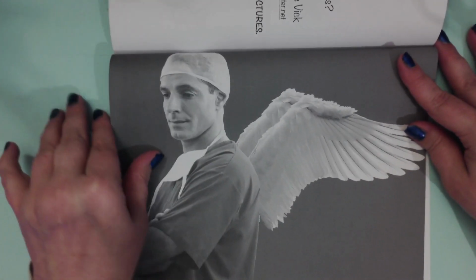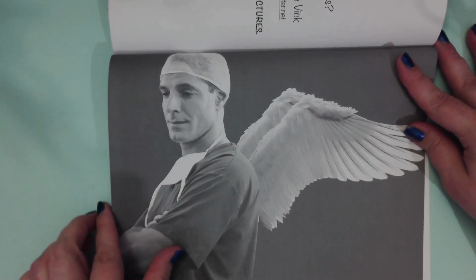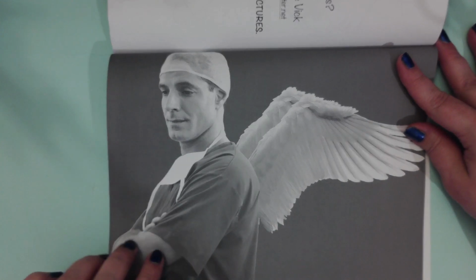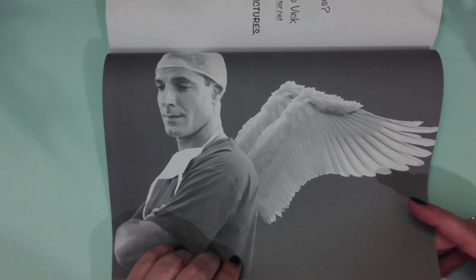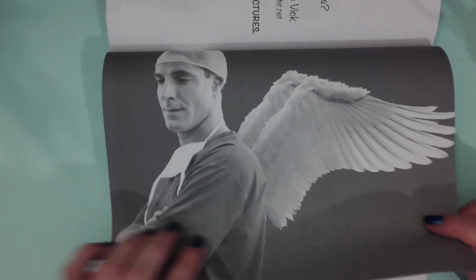That's a good one. Now, what would you do with that background, Eileen? Would you leave that black? Would you color it with chalk? What would you do with it? See, I gotta take the classes.